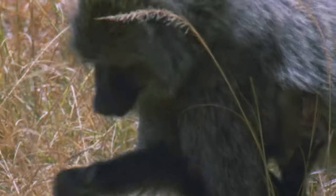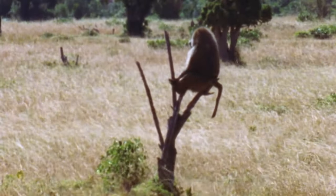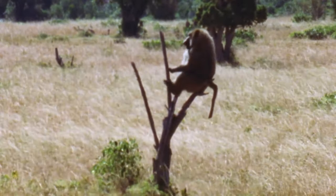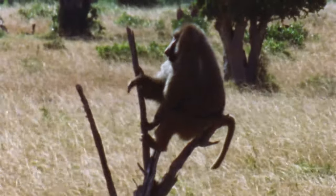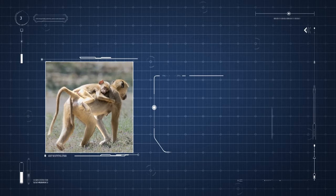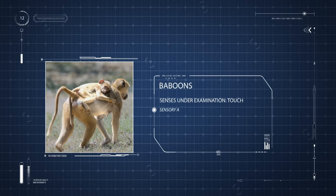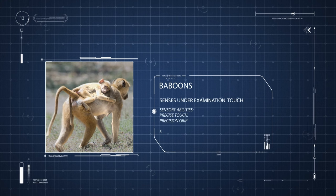Not only do baboons have agile fingers, but also a fine sense of touch. They can perform delicate field operations almost as well as we can. Thanks to an intricate distribution of nerves and an important anatomical feature, the baboon's signature maneuver is what's called a precision grip.